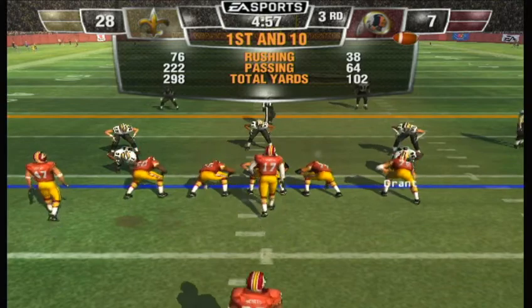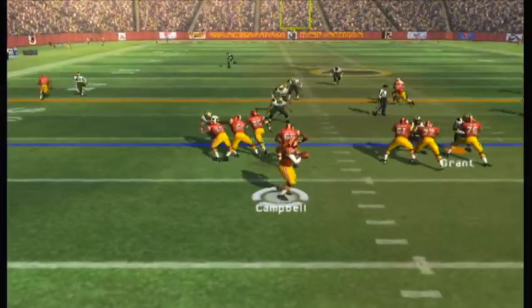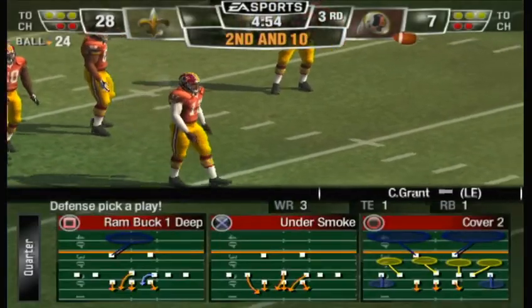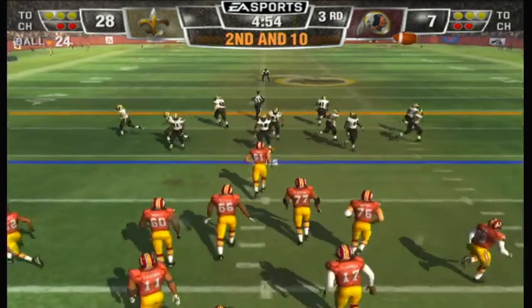1st and 10. The Saints line up with a nickelback. Little handoff on play action. And it's incomplete. Randall L. wasn't able to bring it in. Incomplete pass on the play. 2nd and 10. Ball on the 24-yard line.